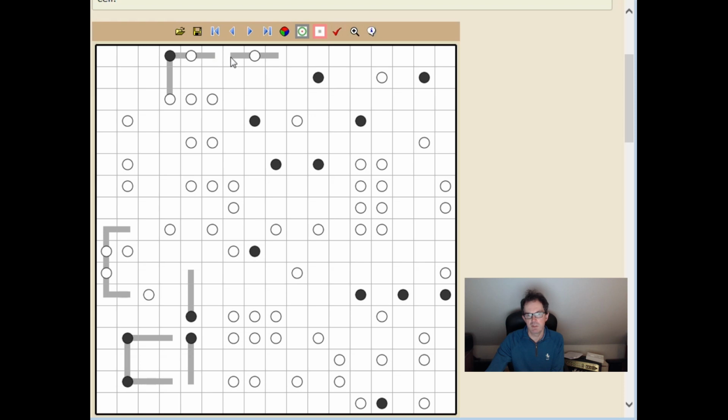Now here, we could connect these up, because this white circle, its rule has been correctly followed, because in this square the loop has turned. So we could join those up. We don't know they join up or not, but it's not ruled out to say that the loop could not connect here.